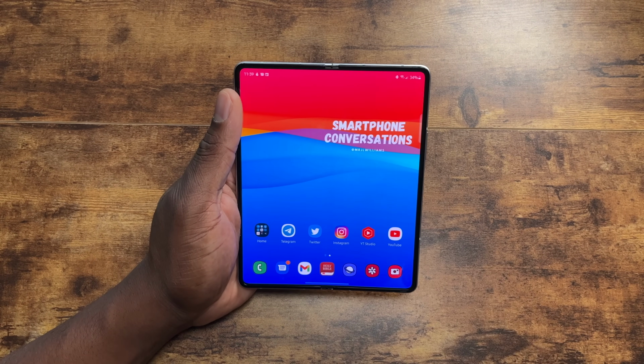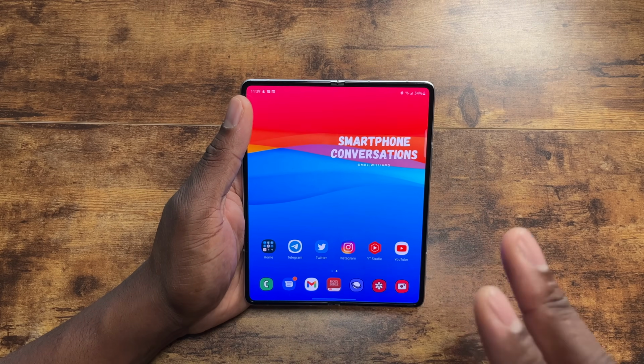I'm impressed. If you have the Z Fold 3, what do you think about it? How do you like this device?